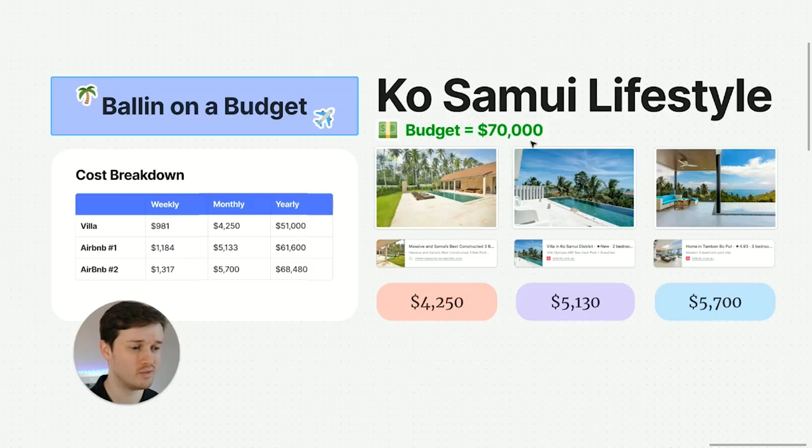So this one commercial property gives you complete location and time freedom, where you can go live in Koh Samui, Thailand. Live in one of these 3 different villas. They all fit within our $70,000 a year passive income budget. You can buy a villa, you can rent it out on Airbnb, and live on an island with amazing views and lap pools and just enjoy your life. And it's all completely funded by one commercial property. So this mixed-use commercial building in Brisbane can completely fund your dream lifestyle in Koh Samui, Thailand.